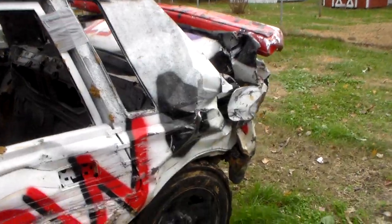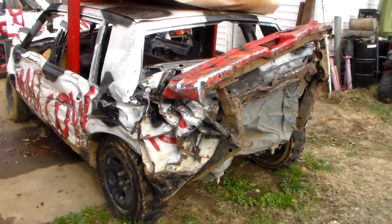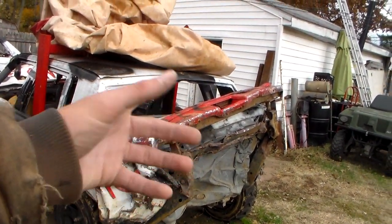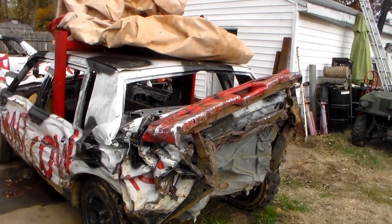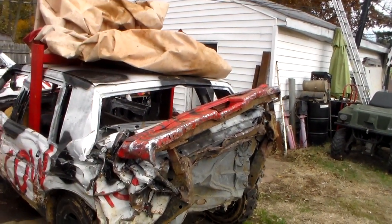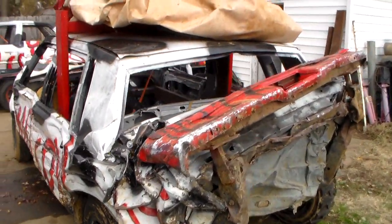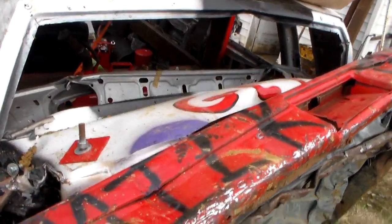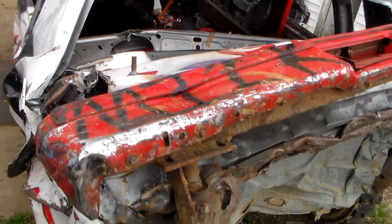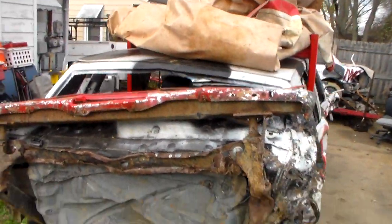The back end could have gone better. It didn't quite go to plan. It started to roll in nicely, and then I started going against another car, and his was just starting to go up, and it just shoved mine up. Not a big deal. I can pull that back down, and it'll be fine. The bumper not hurt at all, so it's definitely reusable. Yeah, I wish the frame would have did a little better than that.